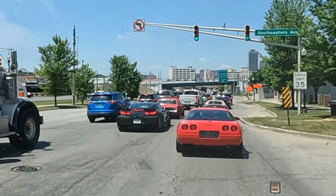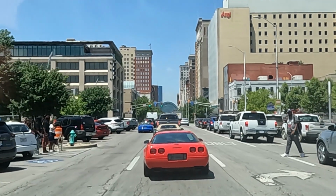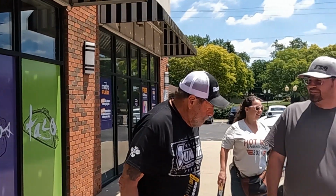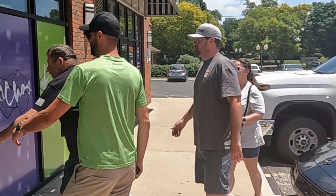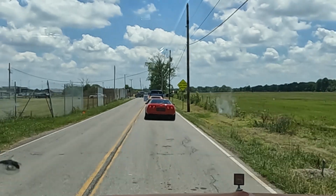We're in Indianapolis, and I think we're pretty close to downtown, so almost there. We're close, but it's time for the tamale place. We're good. Yeah. This place was featured years ago on Diners, Drive-Ins and Dives. And we are here.